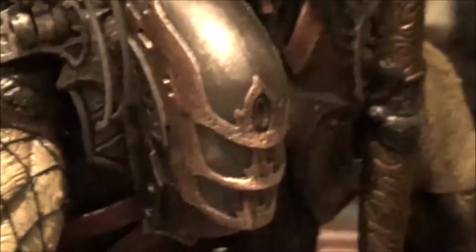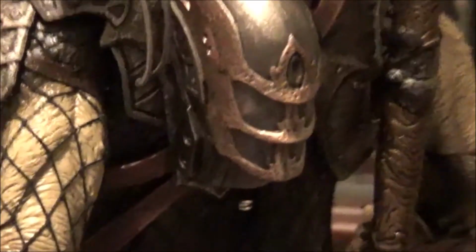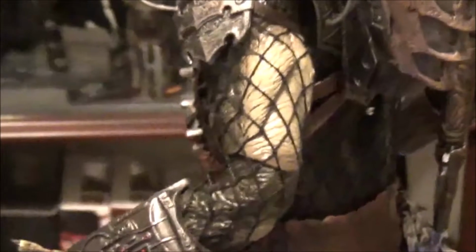And then you get the med kit. You also have to attach that yourself. The netting on the torso is really good too.